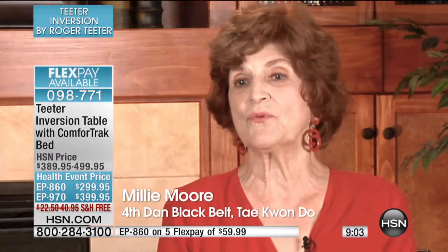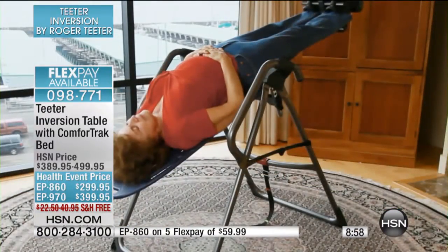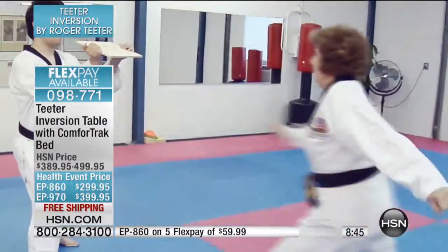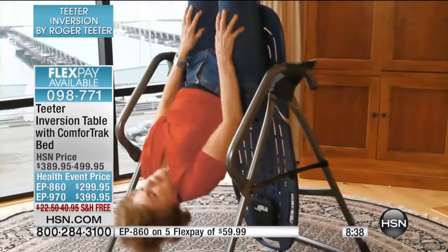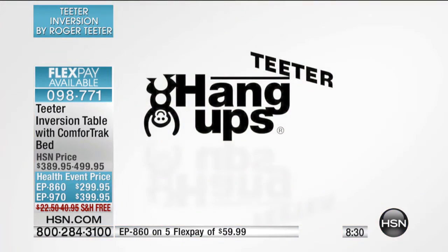I invert every single day. It's like brushing my teeth. It's part of my routine. I get on the table and stretch myself out, and it's just a wonderful tool for relaxation. Just 18 months ago, I tested for and became a 4th Dan black belt Taekwondo master. If you want to reach a different level of fitness, you have to try things. The Teeter hang-ups is probably one of the best tools for overall health, for feeling better, for stretching out your muscles. And what can be easier?